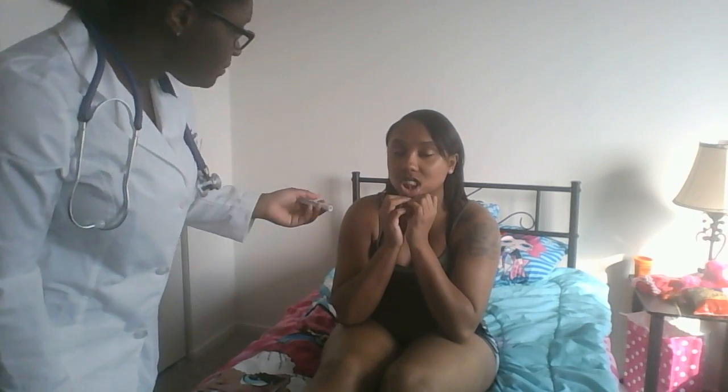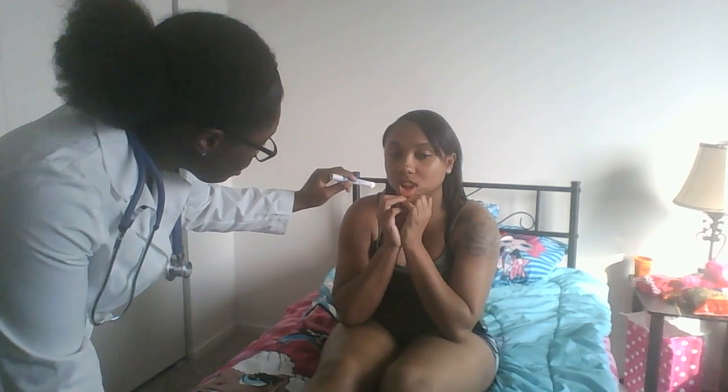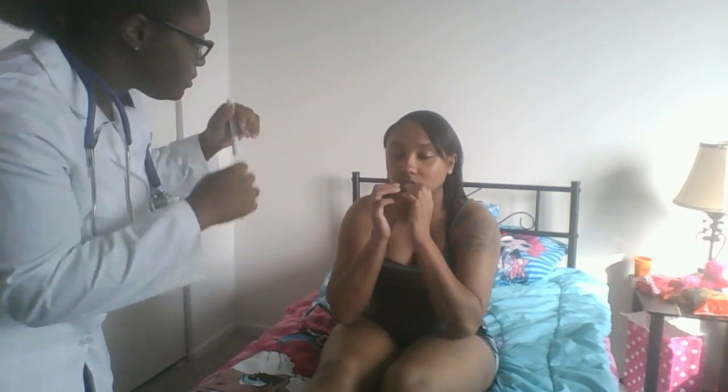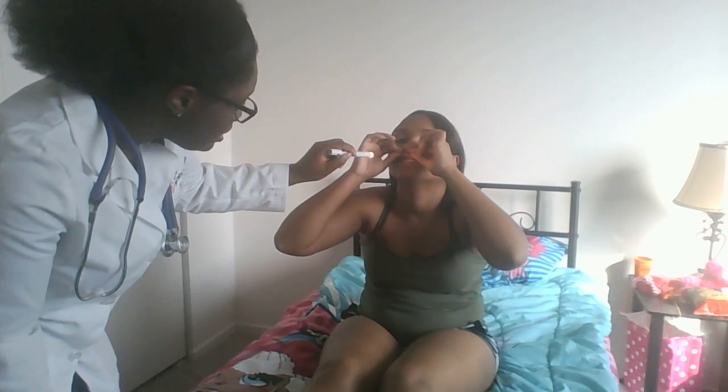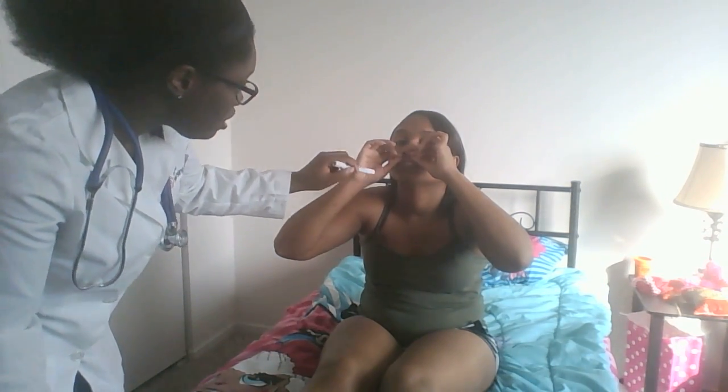Let's see, go on and pull your bottom lip down for me. Okay, so just looking at the bottom lip and her gums, and lift your top lip up for me. I'm not seeing any discoloration or signs of infection, no inflammation at all. Her gums are pink and moist, and they're not bleeding either.